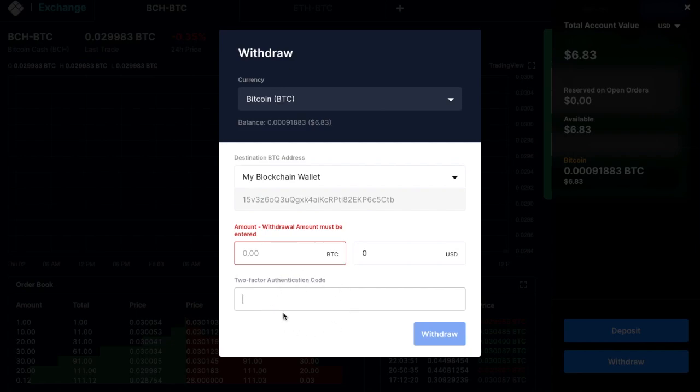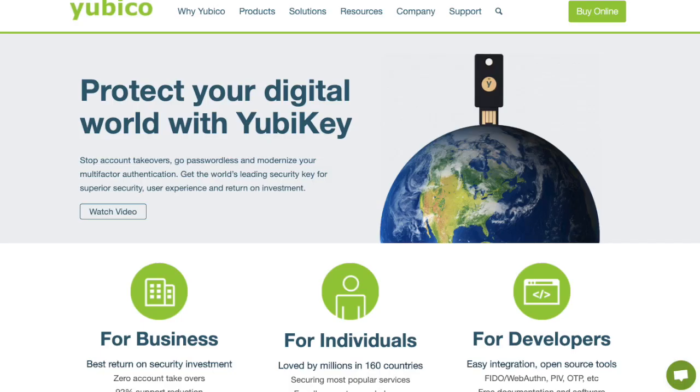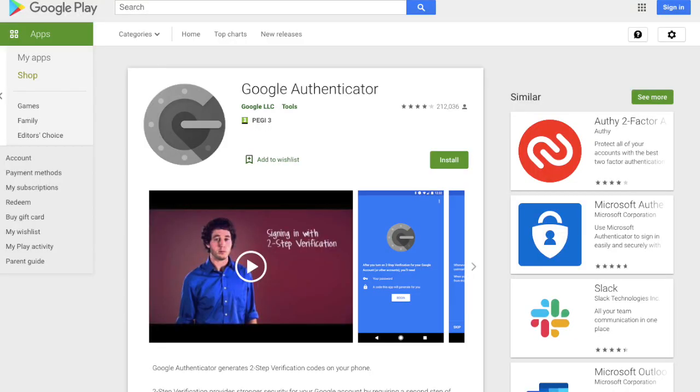Now what I'm going to do now is show you how you can set up your two-factor authentication. Two-step or two-factor authentication is an extra level of security for your account. It's highly recommended that you use two-factor authentication to keep your crypto secure. What it does is essentially when you're logging in, you'll need to enter in your password along with a one-time code, which is generated by the likes of a Google Authenticator app or YubiKey, which they're going to be including soon. To set that up, the first thing you'll need to do is download the free application from the App Store or Google Play Store.